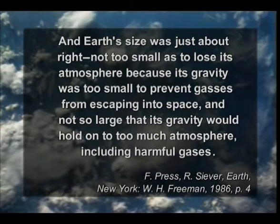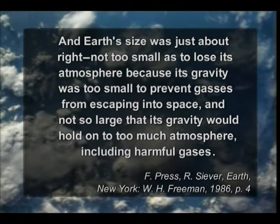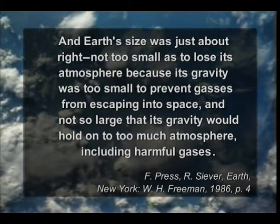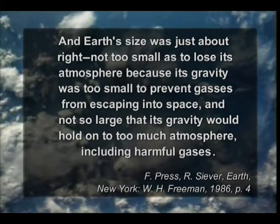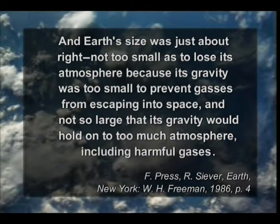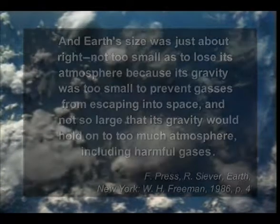Not too small as to lose its atmosphere because its gravity was too small to prevent gases from escaping into space, and not so large that its gravity would hold on to too much atmosphere, including harmful gases.